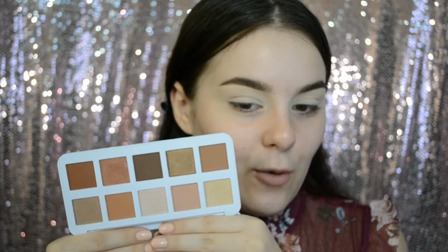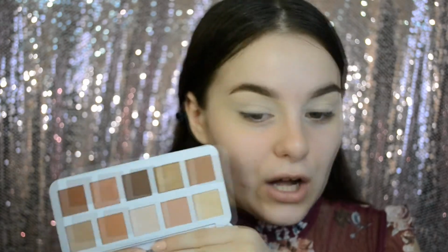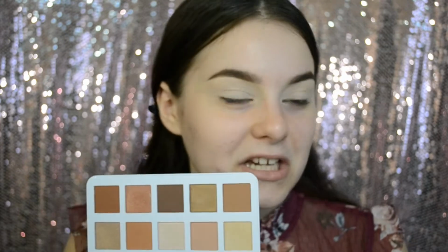Like, I don't know why, but it reminds me of Dose of Colors. I really, really like this packaging for some reason. So I want to use one of these palettes, and I don't know which one I want to use.